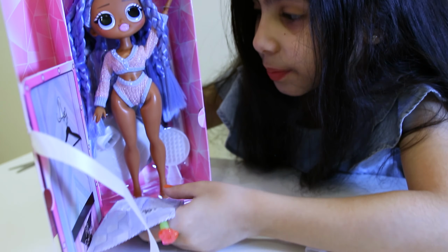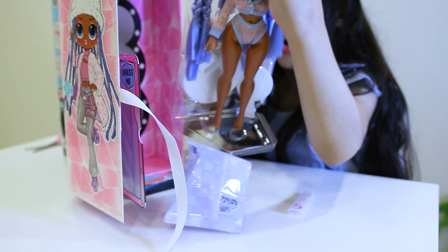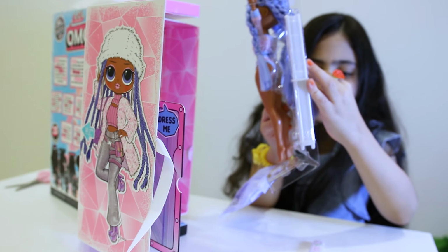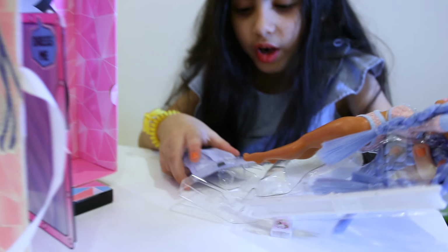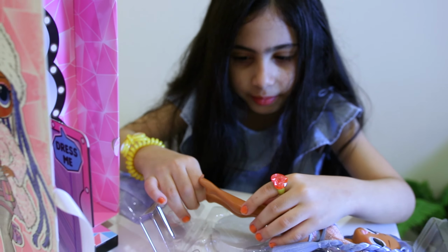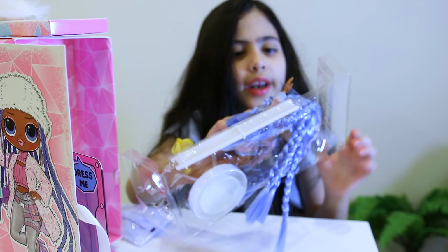She has a surprise blind bag. Let's take her out. Wow, she also comes with a stand. Look at these pretty braids. Wow. Okay, let's take the surprise. And the O.M.G. LOL. It looks just like a real one.